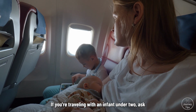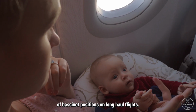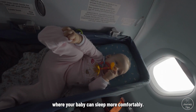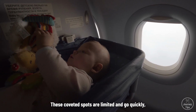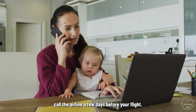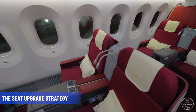If you're traveling with an infant under 2, ask about the availability of bassinet positions on long-haul flights. These special bulkhead seats have attachments for airline-provided bassinets where your baby can sleep more comfortably. These coveted spots are limited and go quickly, so ask at check-in, or even better, call the airline a few days before your flight.